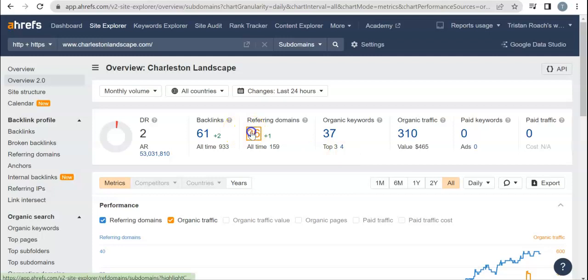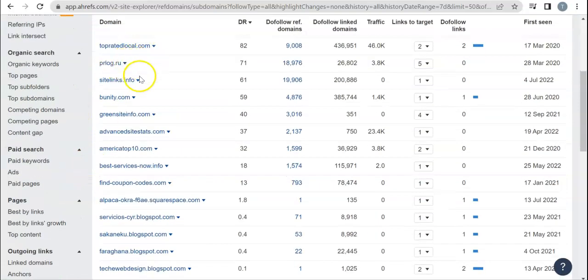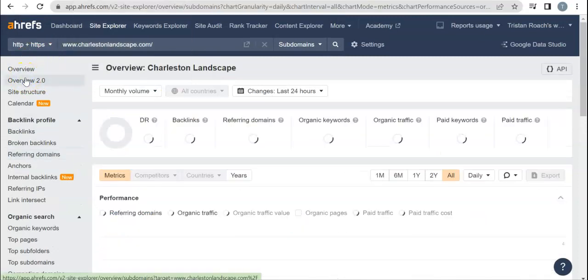And then we can go through and see every website that they're getting their links from. So Yellow Pages, Super Pages, Top Rated, that one weird guest post site, Site Links, Unity, Green Site Info, Advanced Site, America's Top, and then like 30 more. So that's what you're going to have to do if you want to rank.